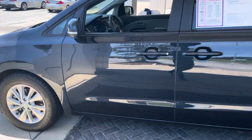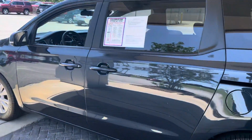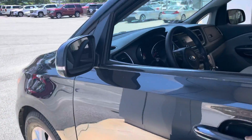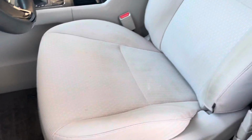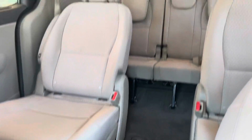Now let's see here on the driver's side. Yeah, you got a few little nicks here and there, a few little dings, a few little cosmetic scratches, but this vehicle is mechanically sound. Everything works, AC, heat. Of course, power lock windows, real clean cloth interior. No rips, no tears in the cloth, and no smoke smell either.